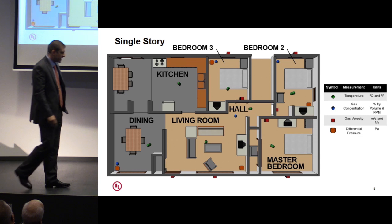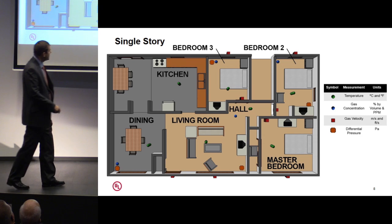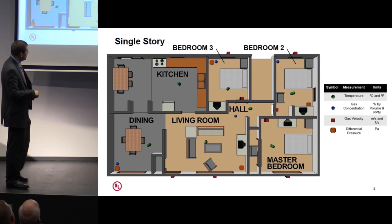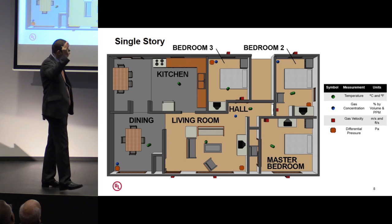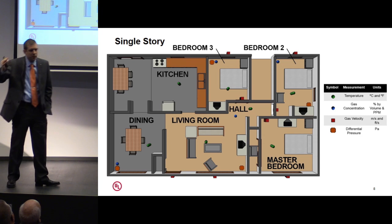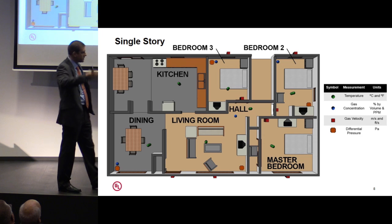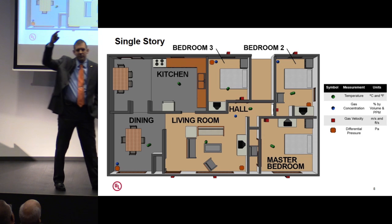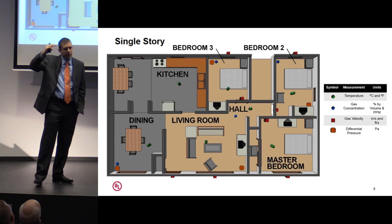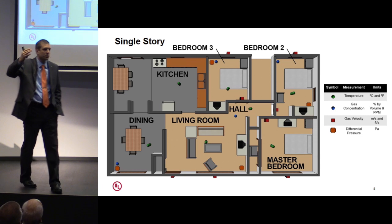This is what our instrumentation layout looks like. The green dots you see on there are temperature. We do temperature at 4 different heights. They're 1, 3, 5, and 7 feet, but those correspond with things that we're interested in the structure. So at 7 feet, I'm interested in the upper gas layer temperature. That's a foot off our ceiling. Most likely that's going to give us the most representative upper gas layer temperature we can get.